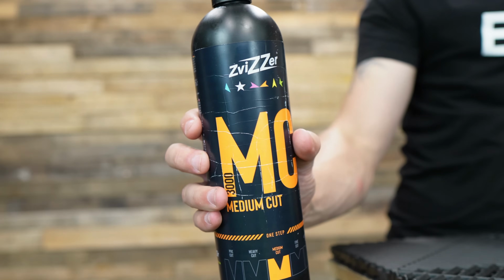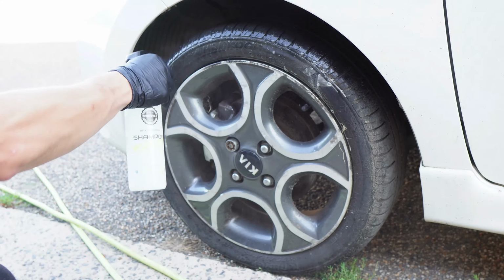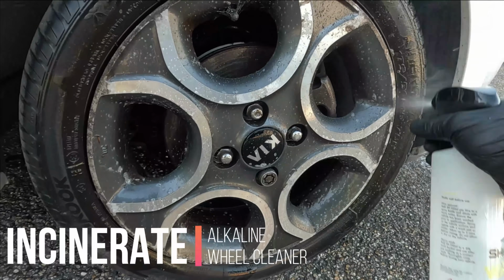My first port of call was the wheels, and I'm starting off by using Incinerate Wheel and Tyre Cleaner, which has been diluted down by 10 to 1, hence it's not in the original bottle.